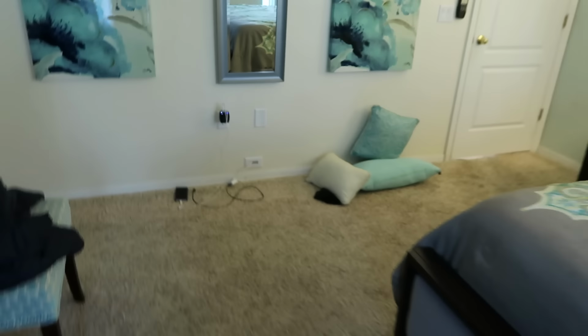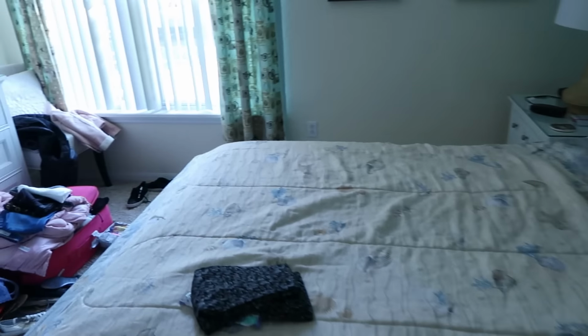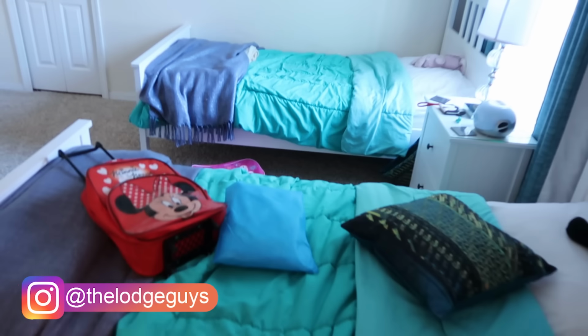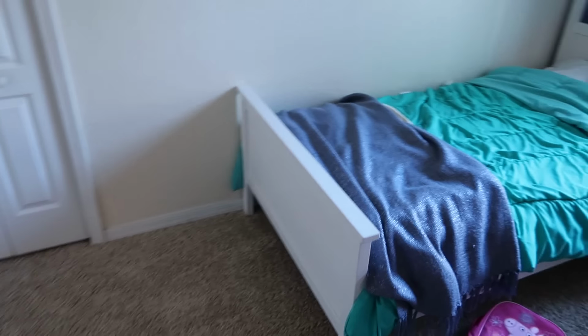Right, let's go upstairs. So, the first bedroom. Is everybody decent? This is my sister's bedroom, with a double bed in here. Just putting things away at the moment. A nice big bathroom, which leads into the kids' bedroom, so they can share a bathroom. Nice and warm in here.